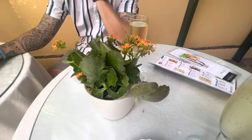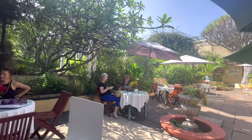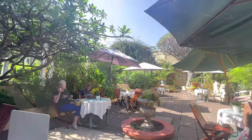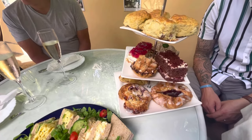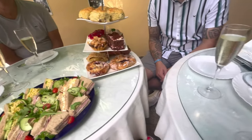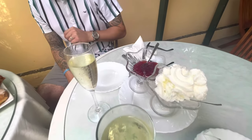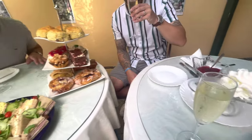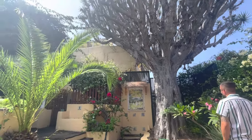Starting our afternoon tea with a nice glass of fizz. Lovely views of the orchid garden. So peaceful. Look at this, for an afternoon tea, fizz, and lots of cream and jam. Yeah, it's all there. So there's a scone. Gorgeous. Just had the most gorgeous afternoon tea.